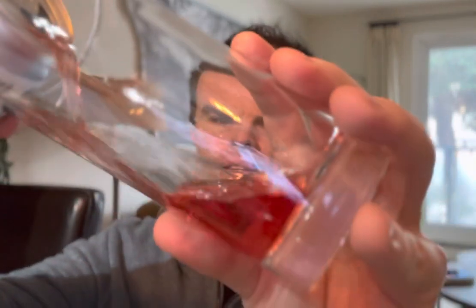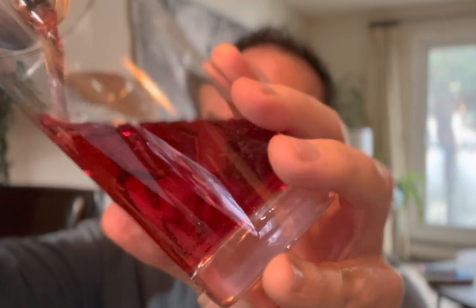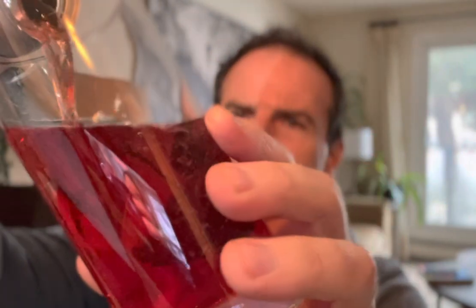No added sulfates, which is always nice. It's a beautiful color. I think this is the first fruit cider that I've done.